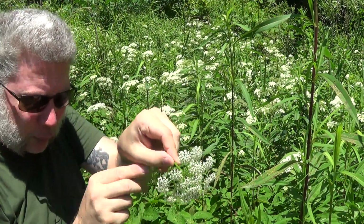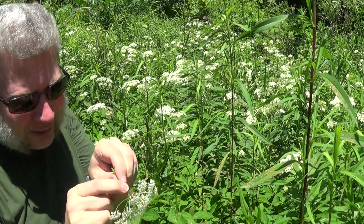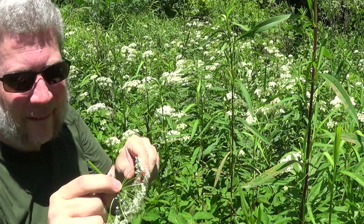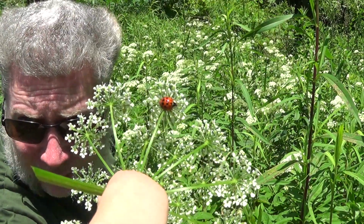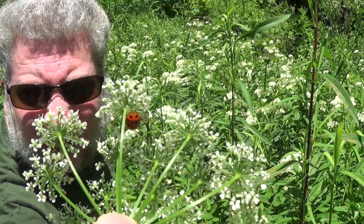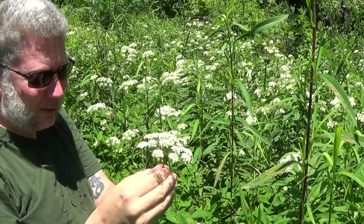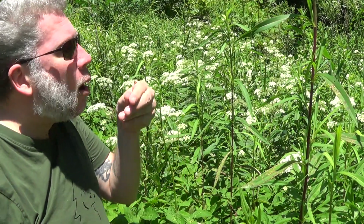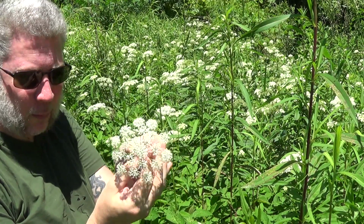A ladybug just flew onto... You looking for something to eat, pal? See how bright that is. That's awesome. Just flew right on there. There you go. Alright.